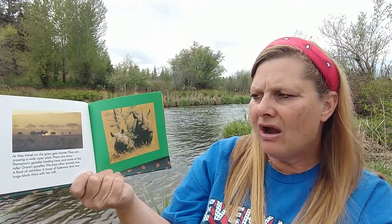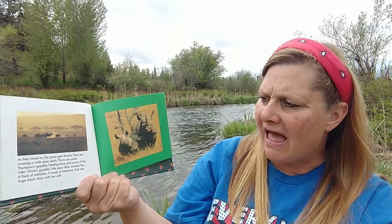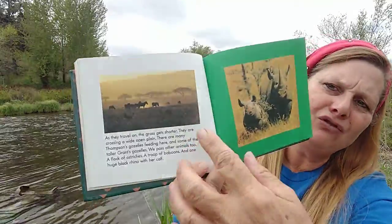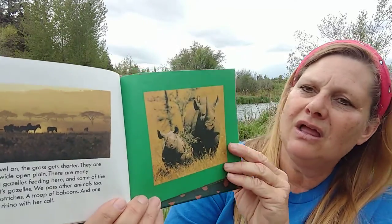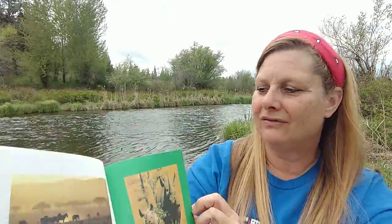As they travel on, the grass gets shorter. They are crossing a wide open plain. There are many Thompson gazelles feeding here, and some of the taller Grant's gazelles. And we pass other animals too, a flock of ostriches, a troop of baboons, and one huge black rhino with her calf. So as they travel, see, there's the zebras traveling, they meet all the other animals in the wild, including this beautiful rhino and her baby. So beautiful.